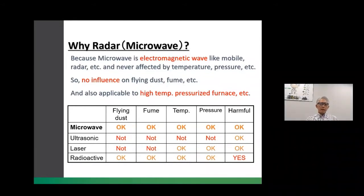Actually, we answer that the radar level transmitter is the most reliable and useful for most applications, if we were asked such questions. So why is radar the best? You can see this table; its answer is on the table already. Microwave, as Omura-san has already explained, is radar. Microwave is an electromagnetic wave, so it is not influenced by changes in the condition of the media, in this case air. So air temperature, turbulence, or pressure, nothing influences the microwave characteristic.